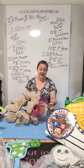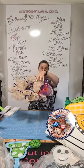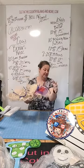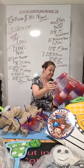So give it a curl backwards, and it flattens it out really nice. See where this is pushed up right now? It flattens it completely out. So this is called the pancake style.